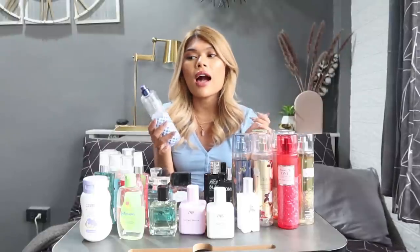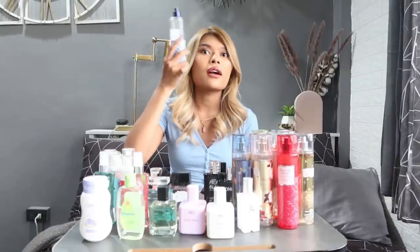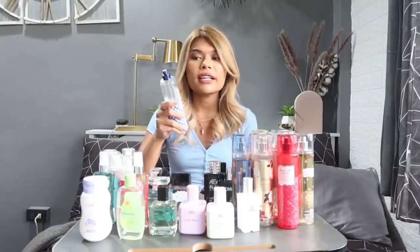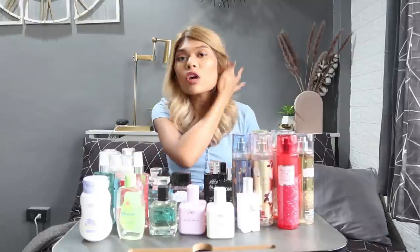Like, kung pawisin ka, I swear, I would recommend this. This is good for mainit na weather. This is good for malamig na weather. It just smells so clean. Tsaka alam niyo mga girls, pagdating sa Bath and Body na mist, sobrang forgiving niya.